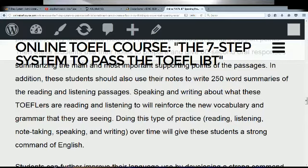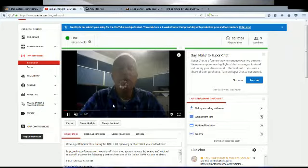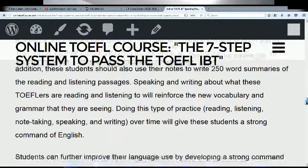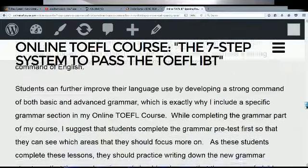So doing this kind of practice, reading, listening, note-taking, speaking, and writing, over time, will give these students a strong command of English. And that's exactly what you want for the TOEFL exam. The better command you have over the language, I think the higher your score is going to be. And that's a good thing. All right, let's keep going.